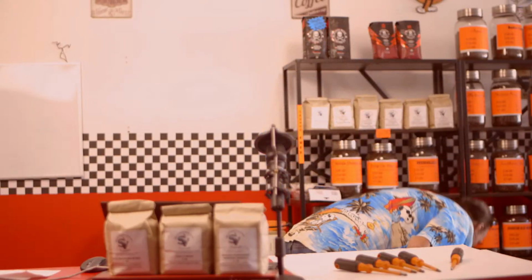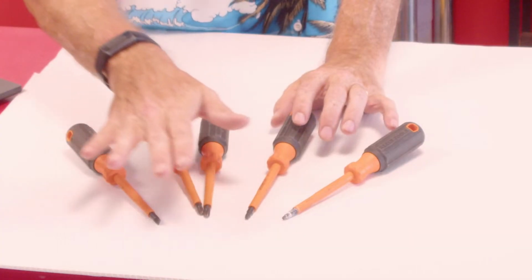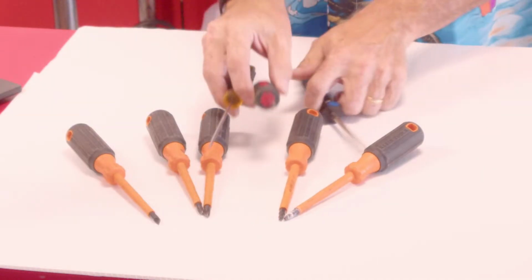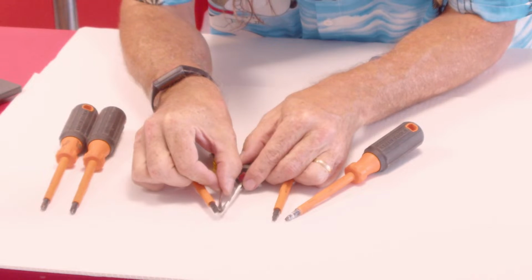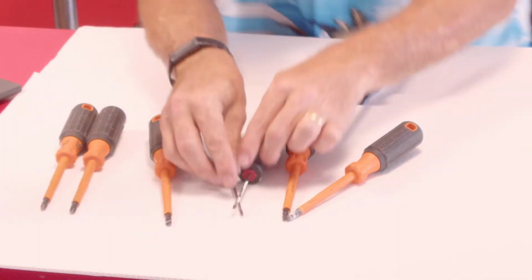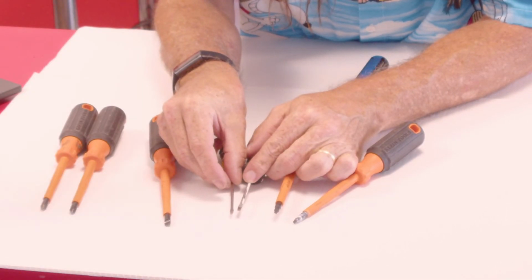So screwdrivers are extremely important, and you're going to want to look at the screwdrivers that you've got and make sure that you have good quality ones that are the right size. What I mean by that, if you're working with Victron devices, you're going to notice that they've got some very small heads. If you look at the difference between these, you are never going to get this screwdriver, or practically any other screwdriver, into the Victron device to tighten or loosen the screws that are in there.